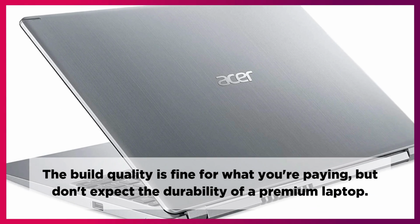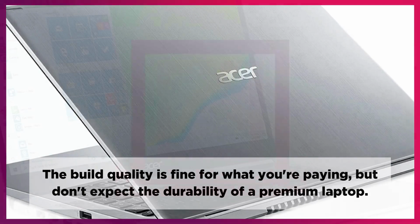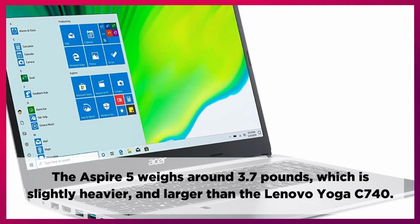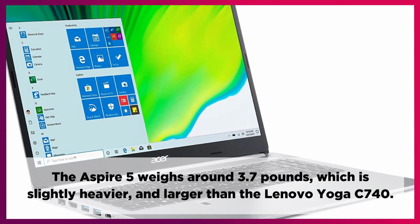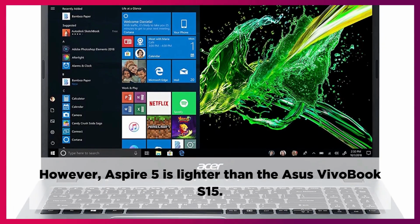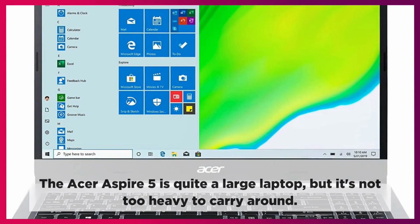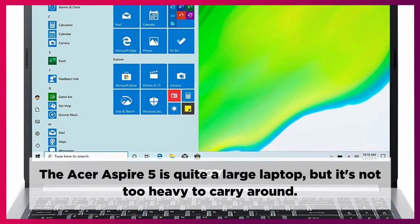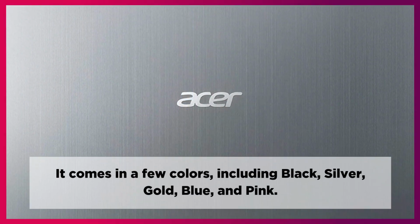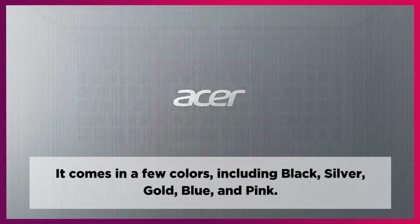The build quality is fine for what you're paying, but don't expect the durability of a premium laptop. The Aspire 5 weighs around 3.7 pounds, which is slightly heavier and larger than the Lenovo Yoga C740. However, the Aspire 5 is lighter than the Asus VivoBook S15. The Acer Aspire 5 is quite a large laptop, but it's not too heavy to carry around. It comes in a few colors, including black, silver, gold, blue, and pink.